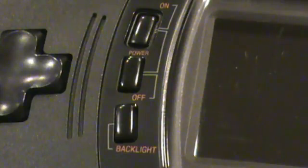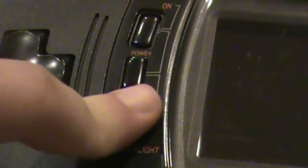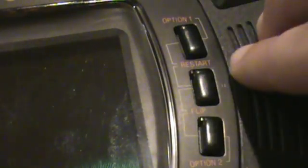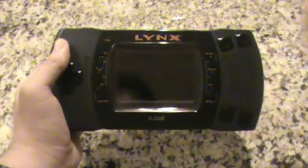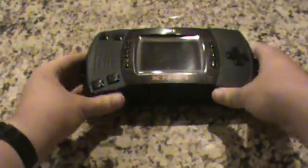At the screen, we have 6 side buttons. On this side, we have the on, off, and backlight button, which can turn the backlight on and off. On the other side, we have the pause button and the 2 option buttons. Each do different things when used with the pause button. With option 1, you can restart the game, and with option 2, you can flip the screen, which makes this handheld lefty-friendly. And this is where those extra A and B buttons come in, so you don't have to adjust your button habits. Very innovative indeed.